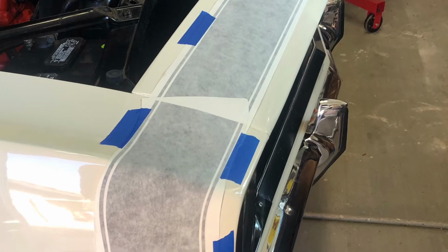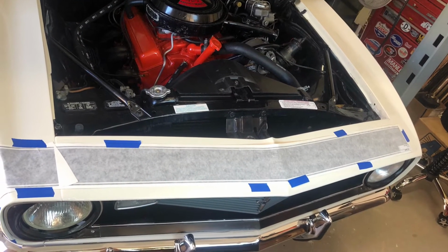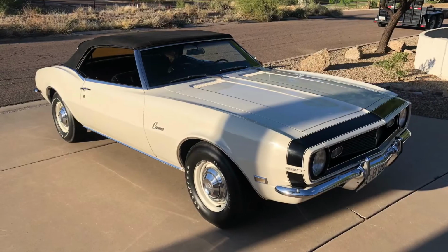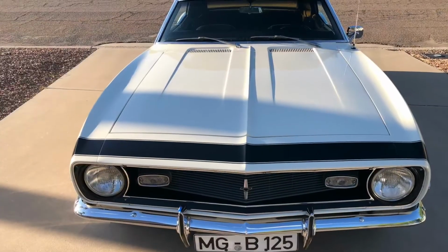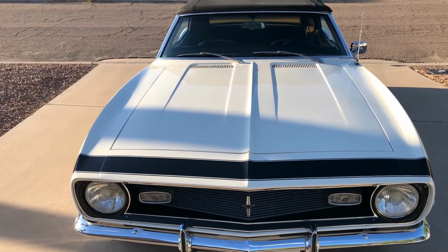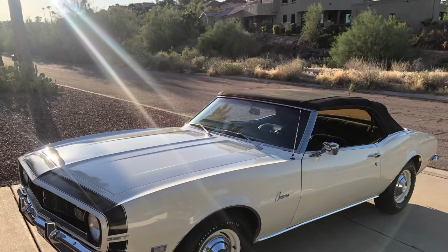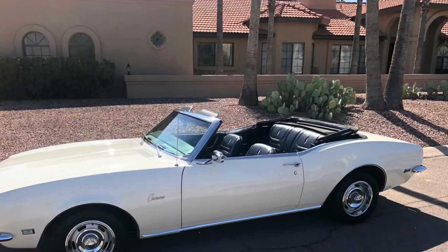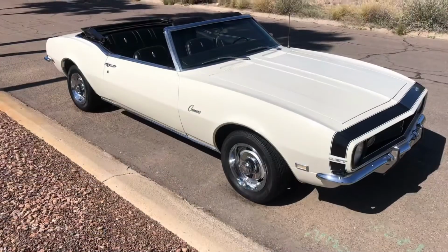And then here's a bumblebee stripe that I placed on the car that added a little extra to it. And I think it came out really nice. You can see the pictures here of the car that was pretty much complete at this point in time. I also put a new grille on the car. The old one was very fragile and just fell apart. And then the last thing I did was add some rally wheels. So here's what it looks like with those rally wheels, the bumblebee stripe, and the top down.